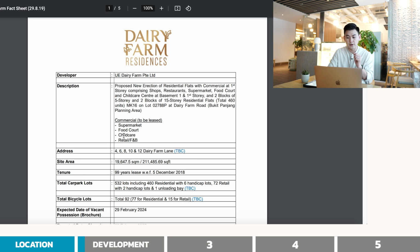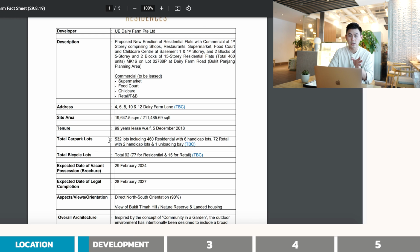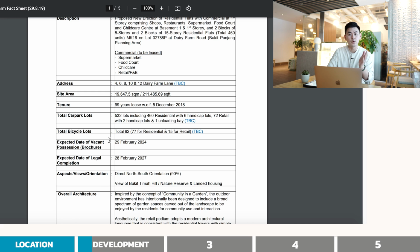As for the residential blocks, there will be 2 blocks of 5 stories and 2 blocks of 15 stories. And for the car park lots, there are a total of 532 lots, including 460 one-to-one car park lots for the residents and also 72 retail car park lots. As for the retail shops, it will be a developer-managed mall, which is much better than a strata-titled mall because the mall will be better managed, better maintained, and also has a wider and more diverse pool of tenants.